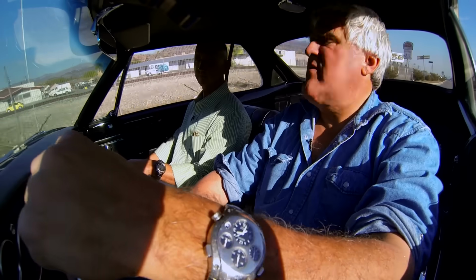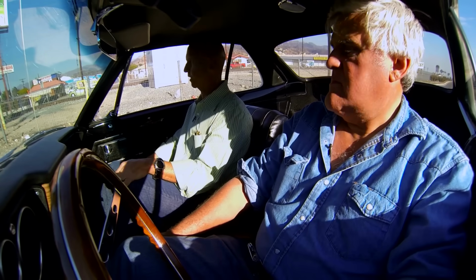Did you put many miles on it? Not many. I bought it with maybe 1,000 miles. 1,200. The mileage is original, 54, 55,000, right in there. It's 56,000, yeah. I think I bought it with 54, so I put a couple grand on it.